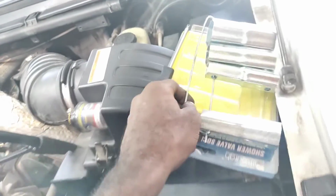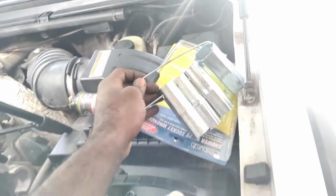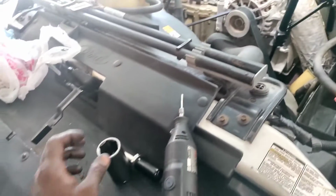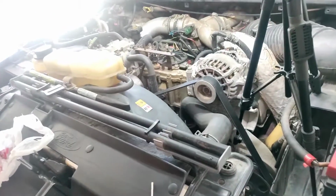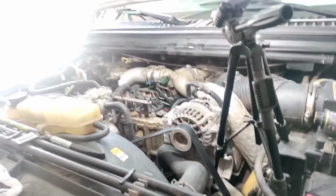This kit here, I'm still gonna keep this. I was considering taking it back, but it's probably gonna serve some purpose one day in the future. Now I'll just keep it as some tools laying around. So let me just go ahead and get back over there and get this component pulled out.